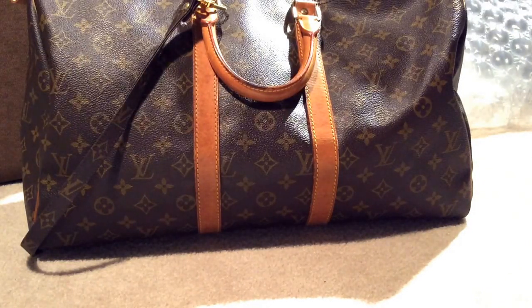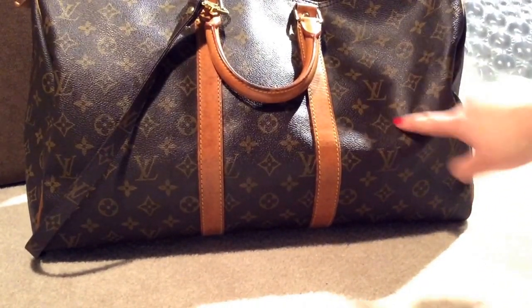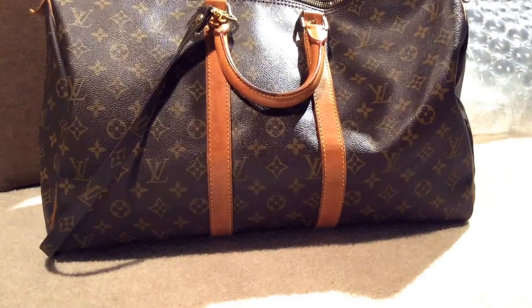And the person who had this handbag before me really took good care of it. Made sure that all the hardware was together, and the leather didn't crumble into dust. So that's really great, and there's no holes in the canvas because the canvas is super, super durable, especially if you compare the 90s canvas to today. It's a totally different type of canvas, and I'll do a whole video about that at a later date, but this here is my Keepall 45.